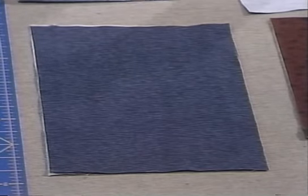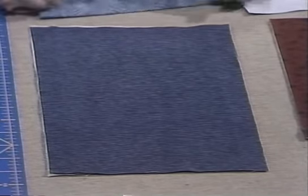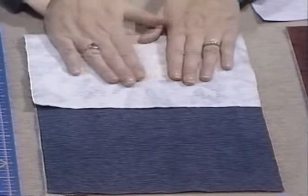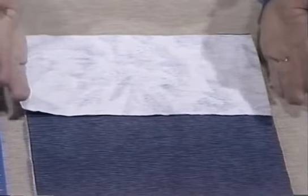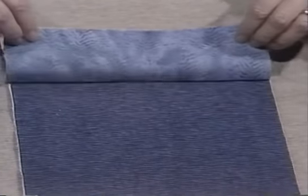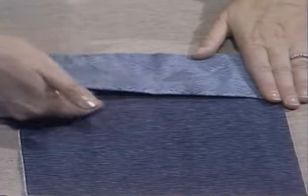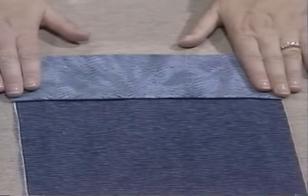To make this a stand-up quilt, using the same width, which happens to be about 9 3/4, we cut a 9 3/4 by 6-inch rectangle and folded it in half, and this will be the pocket. This is where the acrylic portion of the picture frame will hang. In order for it to hang, though, you need a binding.